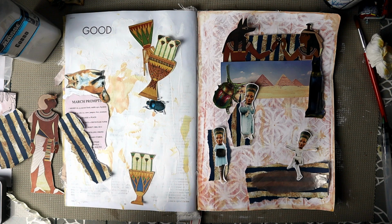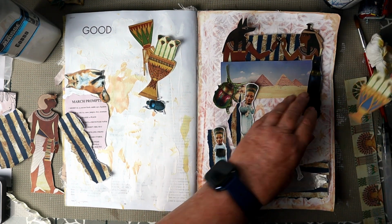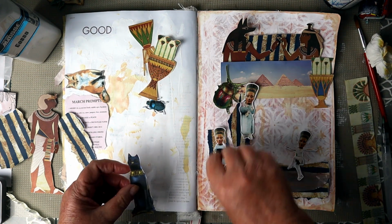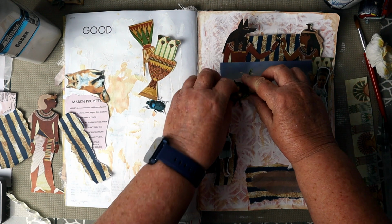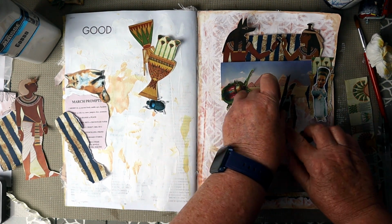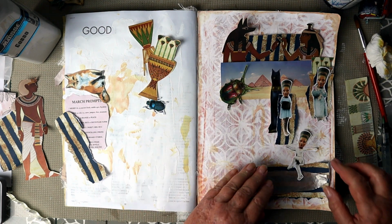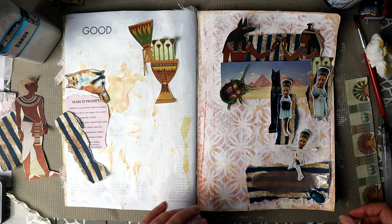I've got this edge. I'm going to have to take a photo of all this because I won't be able to remember where it goes. Actually, like this cat, maybe over here. Beetle there. I'm just wondering whether I should have all of those in the one area. I've got another beetle.